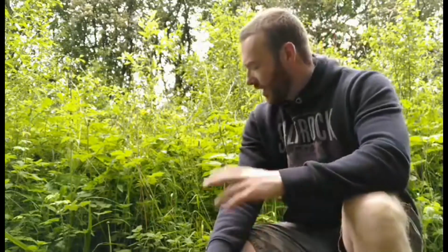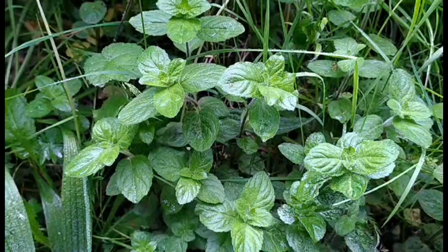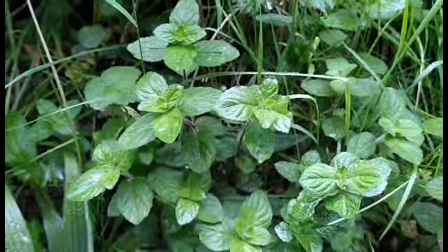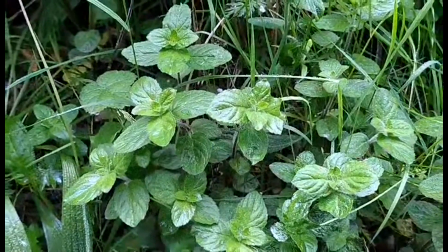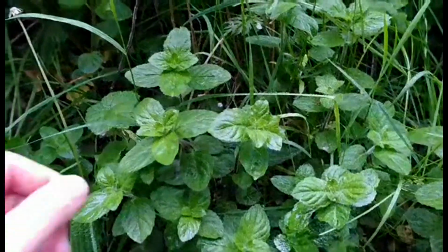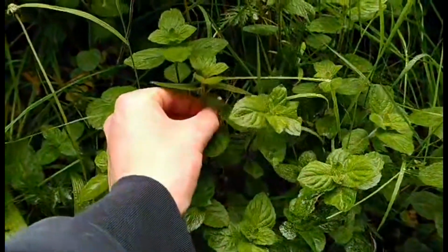But let's take a deep dive now we know the amazing benefits of this plant and how you can identify it and how you can use it yourself. So there are two key features that we're looking for here. They apply to the entire mint and dead nettle family. And the first one is a square stem.